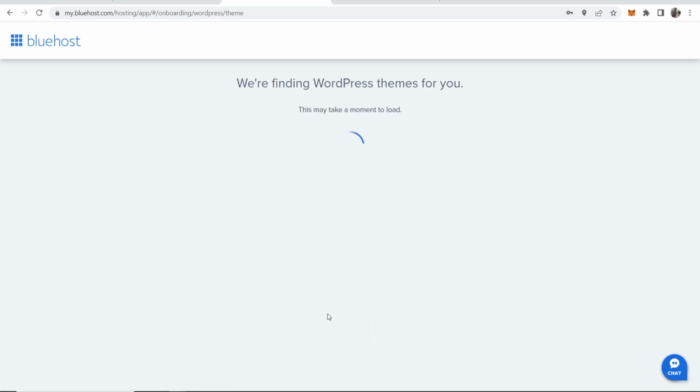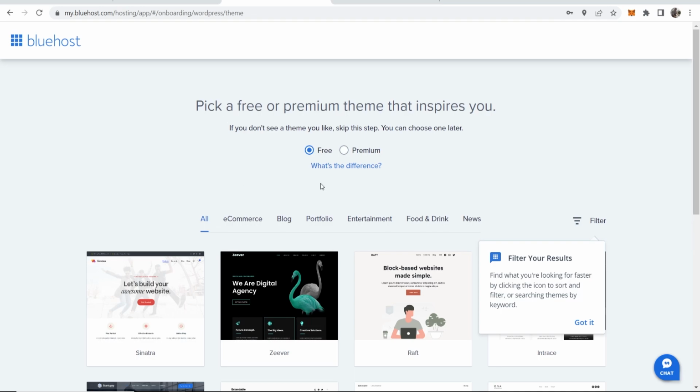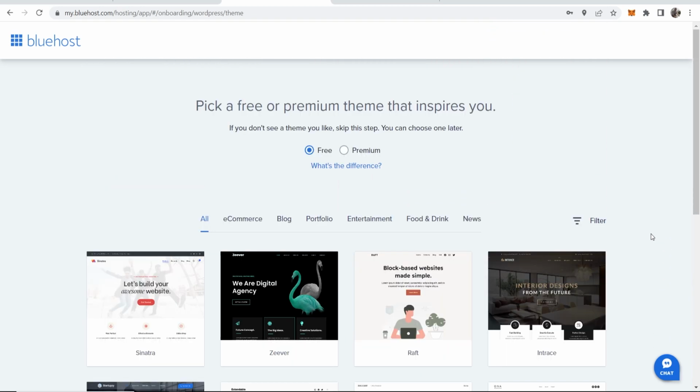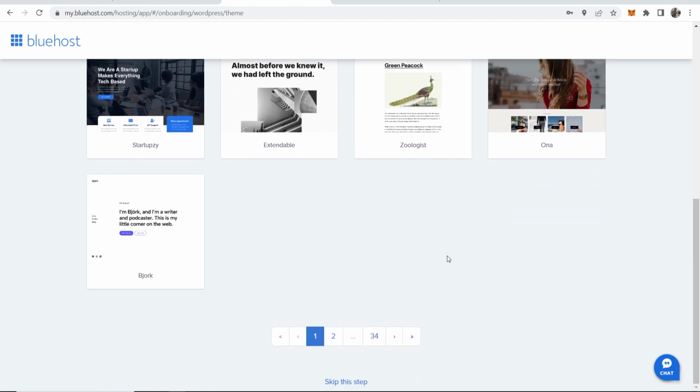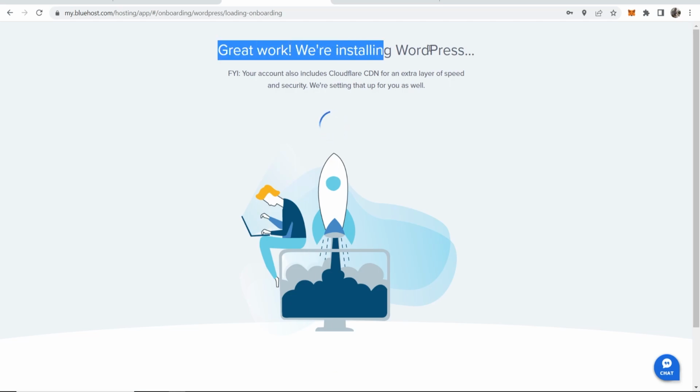We can then continue, and then it's going to try and get you to choose a theme. Now you can choose a theme now, but all of these themes are going to be available later. And what I would recommend you do is choose the theme that I choose so you can create the same website as me and I can show you the settings. So we're going to scroll down here and we're going to go to the bottom and click on skip this step. And now WordPress should be installing. So just be patient. This can take up to 15 minutes. Just be patient and WordPress will be installed to Bluehost.